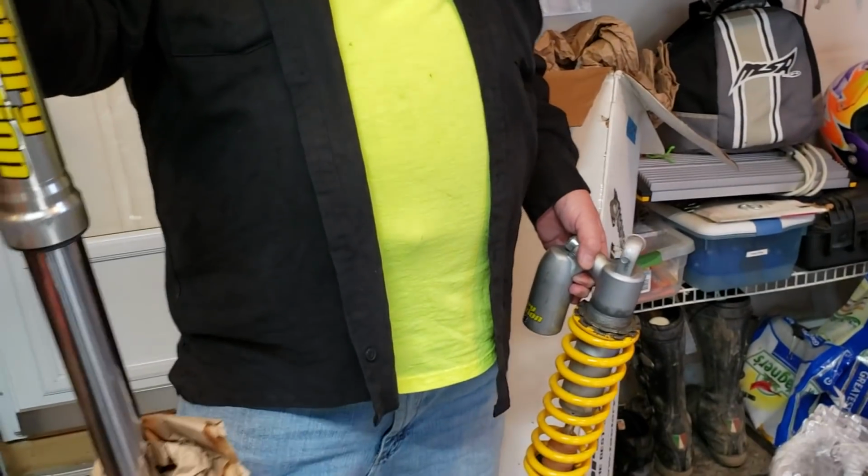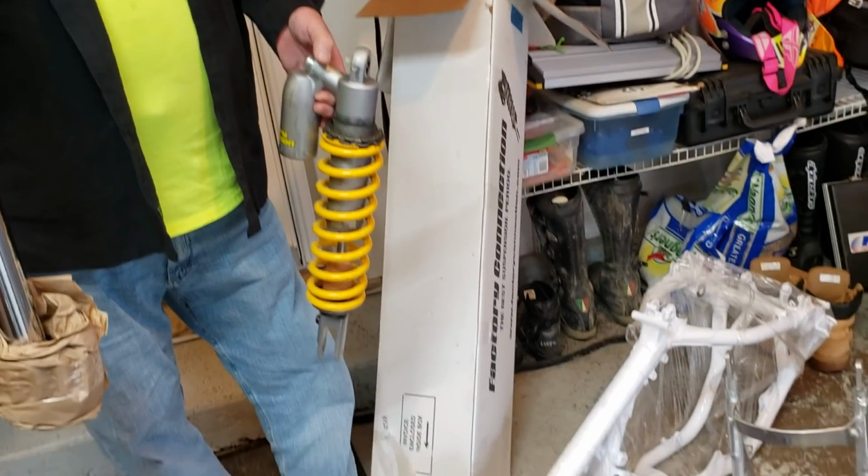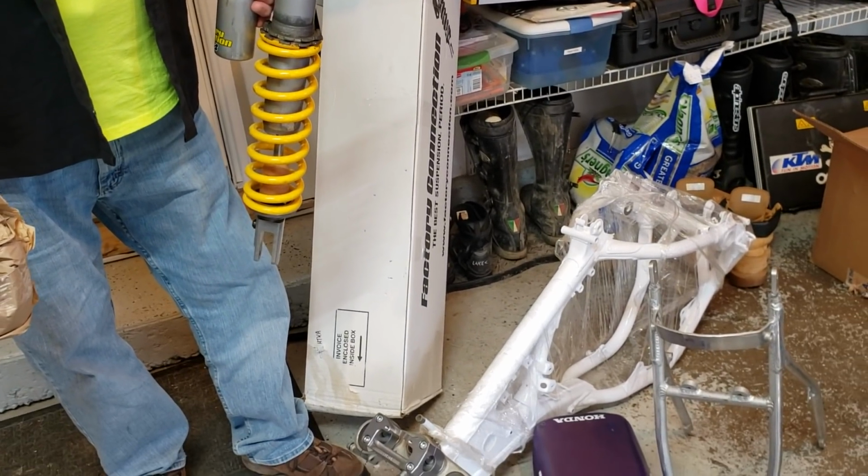So that was $1,200 just to get all the suspension redone on the thing, and it's never even been mounted on the bike yet. No, it's still sitting brand new in the box since I got it back from the factory. How cool is that? Awesome.